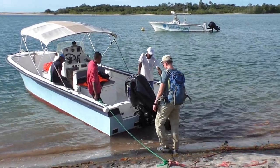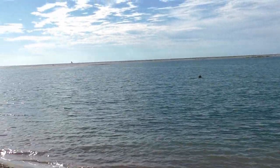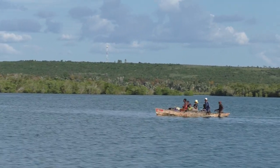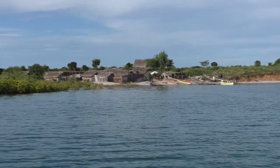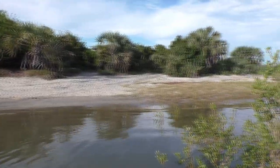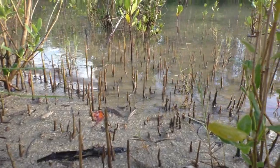Continuing their search, the team chartered a boat to get to a remote area in the hopes of finding undisturbed forest. Mangrove forest protects the coastline from cyclones and tsunamis, and is home to mudskippers and fiddler crabs in high densities.